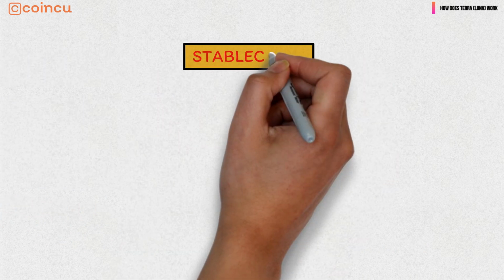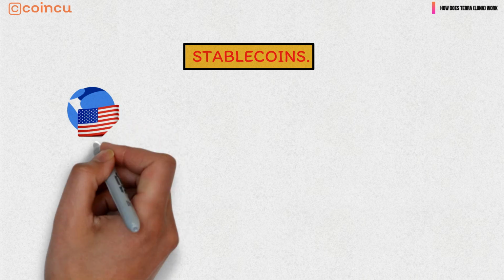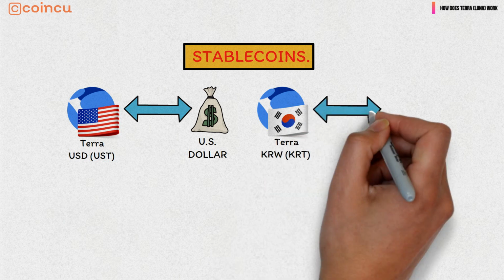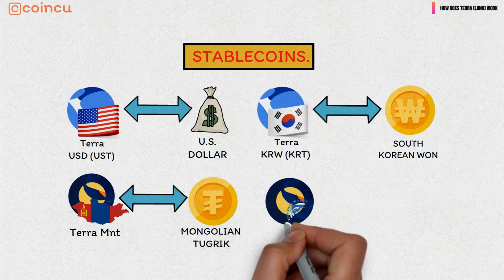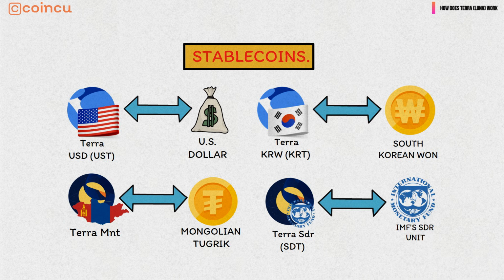Stablecoins. There are many different types of stablecoins available on Terra at this time. Specifically, you can access Terra USD, UST, which is pegged to the US dollar, Terra KRW, KRT, which is pegged to the South Korean won, Terra MNT, which is pegged to the Mongolian tugrik, and Terra SDR, SDT, which is pegged to the IMF's SDR unit of account.